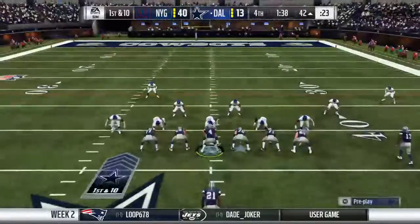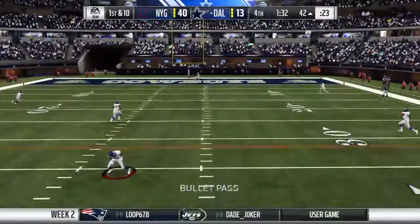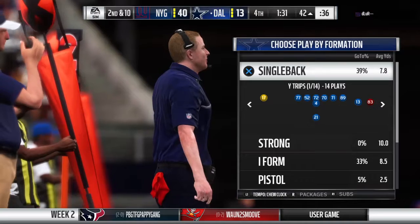First down, Prescott. Now a desperation throw deep downfield. So they took a shot on first down but couldn't connect.